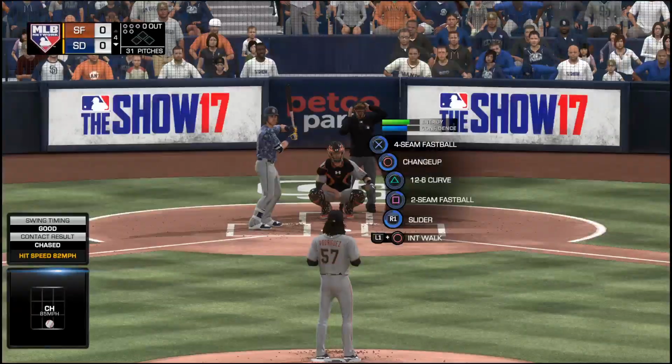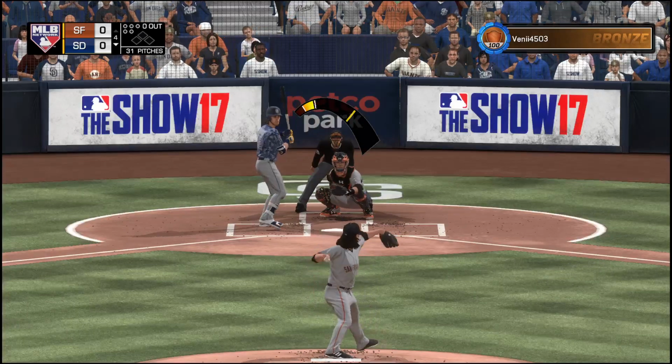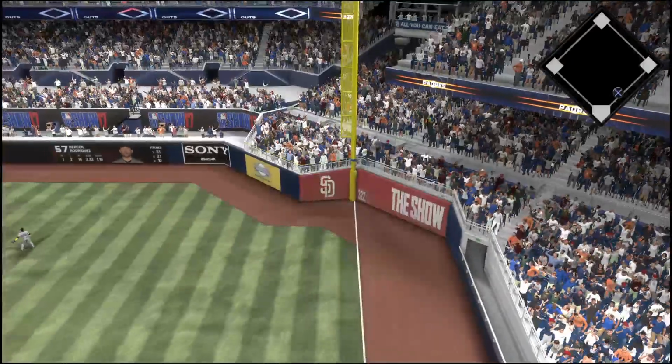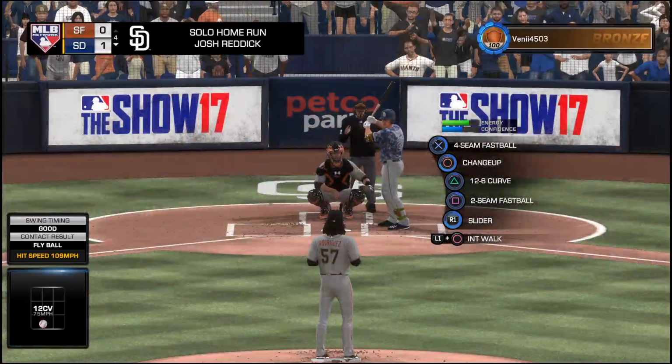Stepping in is Josh Reddick. 0 for 1 for him here in this one. Fourth for the Padres. Right fielder. Now here's a ball heading for the right field corner. This has the distance, and it stays fair. Home run.